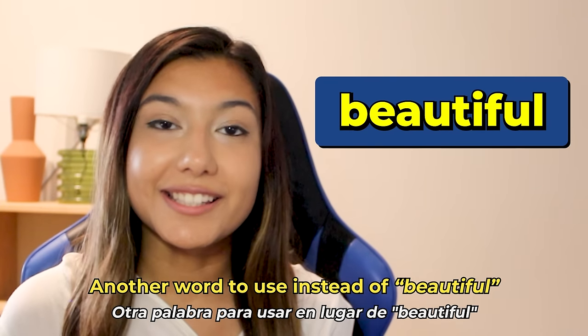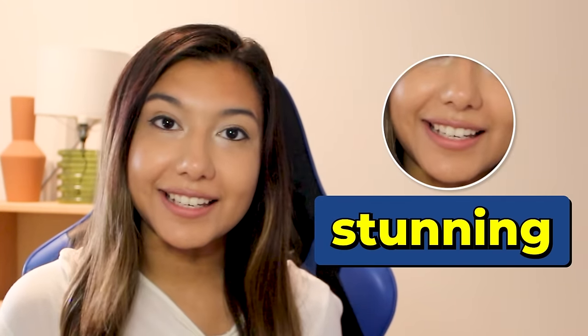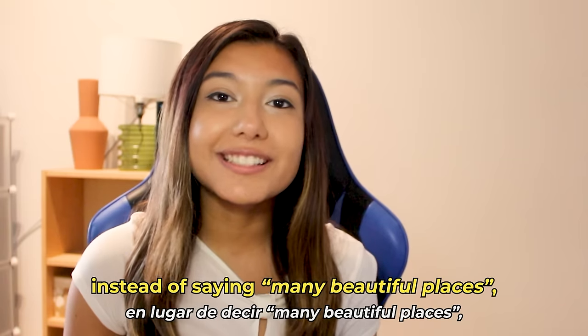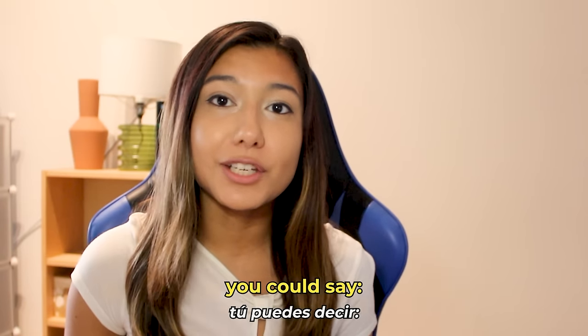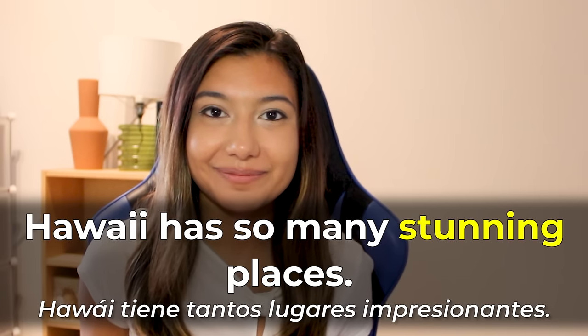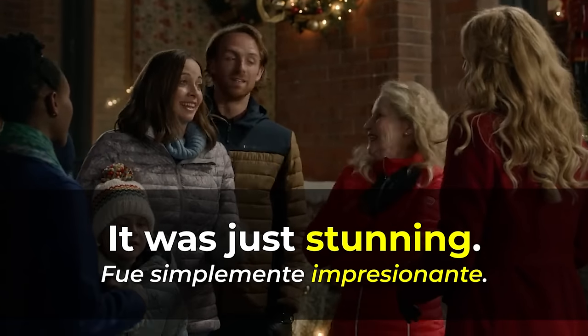Another word to use instead of beautiful is stunning. Stunning means impresionante. For example, instead of saying many beautiful places, you could say, Hawaii has so many stunning places. It was just stunning.